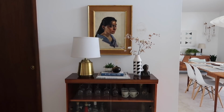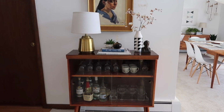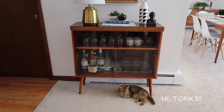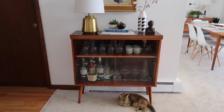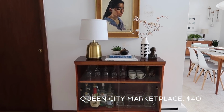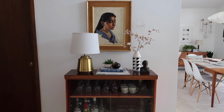So finishing up our tour of favorite furniture thrift store finds, I wanted to talk about our bar cabinet. And by the way, please say hi to Tonks the cat. She just laid down in my shot, but I guess we'll just leave her there because she's super cute. Anyway, this piece was from Stanton, Virginia, which is about a 25-minute drive away from us. They have a bunch of different antique stores there, so we love to go there on the weekends.